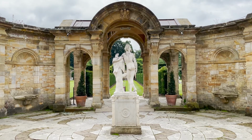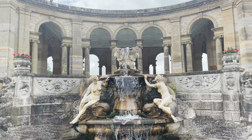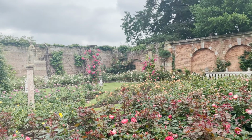So you have to go to Edenbridge Station and take a taxi. Unfortunately, on the day that I went, all of the taxis were booked up. I guess that's a thing that can happen. So I had to risk my life, and I loved the castle and the gardens, but I would never do that again.